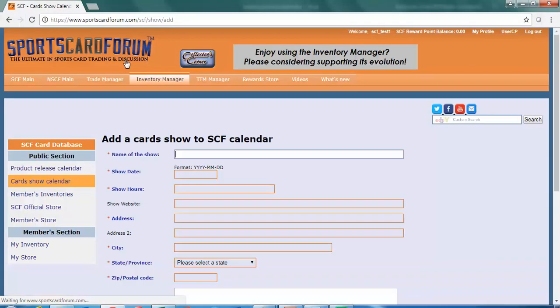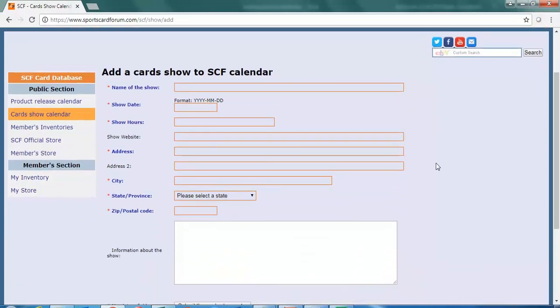When you click on the link, it takes you into adding a card show to the calendar. Everything that's starred does need to be filled out: name of the show, date, hours, where it's located, city, state, zip code, so people can find the show and get there. You can also add any information about the show, such as admission, any signers, any special promotions. Maybe there's authentication going on with JSA, PSA, Beckett. You can put that into the information about the show as well.